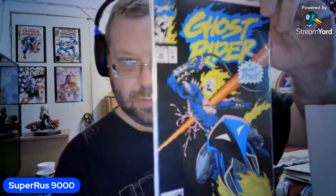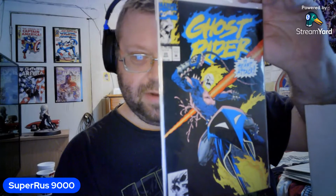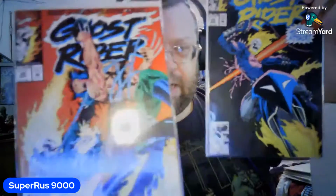Got some Ghost Rider, just 2 issues. I got issue 35. Never had a lot of Ghost Rider back in the day, but these 2 issues here, 35 and 29, are 2 that I do remember having.